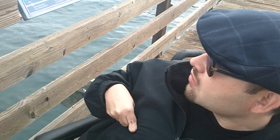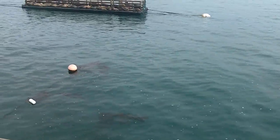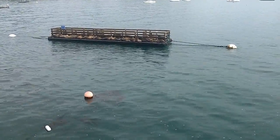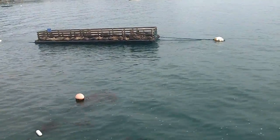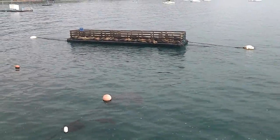See those sea lions there, Tim? Can you see them? You said the brown one. Yeah, that brown float right off the pier here, just like 50 feet off the pier. See that brown thing right there? Okay. It's covered with sea lions. Must be about 40, 50 of them on there. Hear them making their noises?